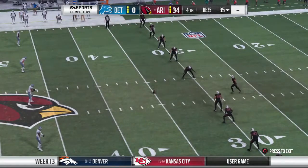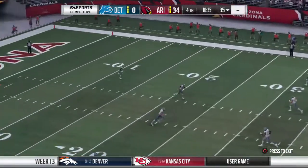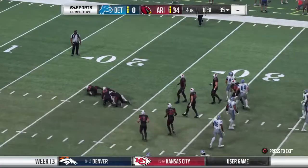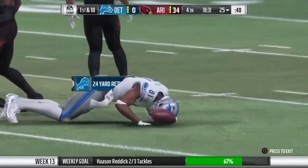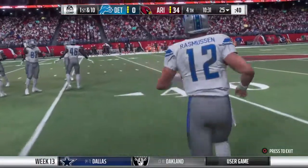The kickoff unit is out on the field, and they will send this one away. This will be taken in at the 1. And not a bad return here. He gets it out to the 25-yard line. So out now come the Lions.